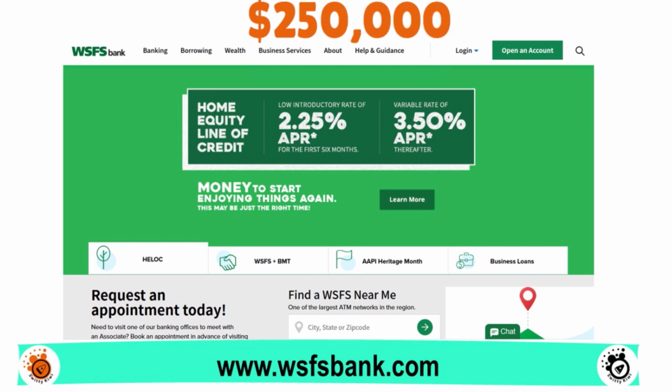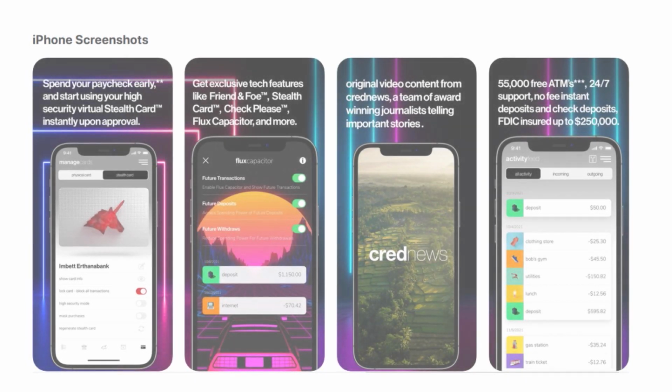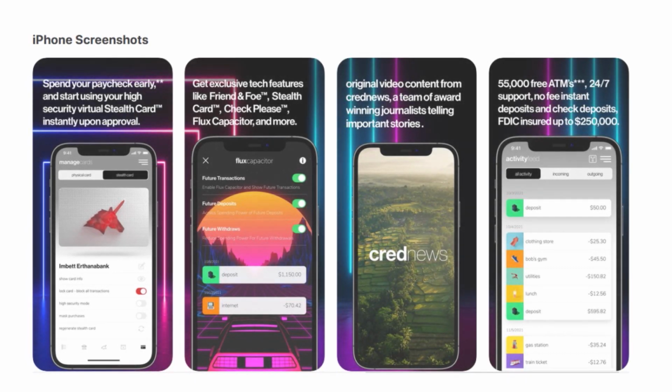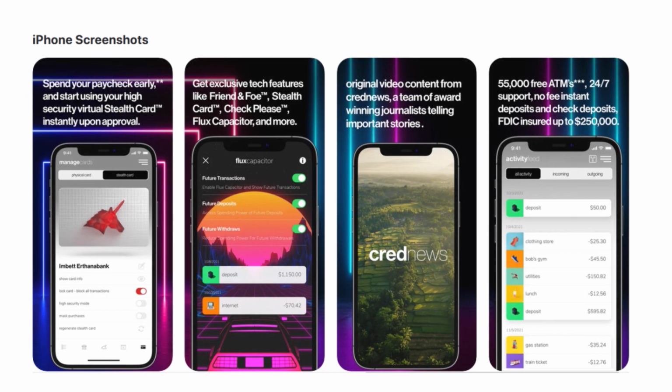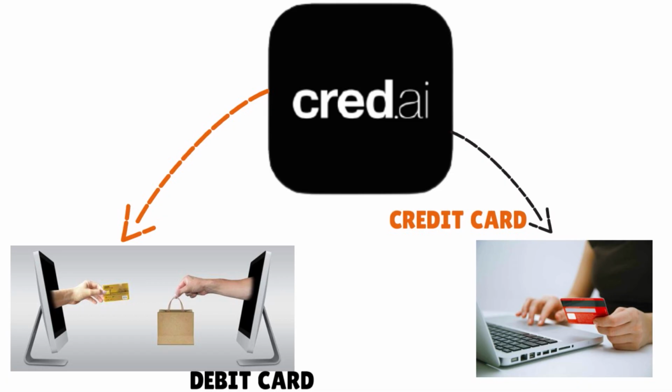Okay, so the takeaway you need to have here is that this is a mobile first Visa credit card. You need no credit. If you have bad credit or no credit, you are accepted. You have a metal card that acts as a debit card and as a credit card. Debit card because you are only using your own money.